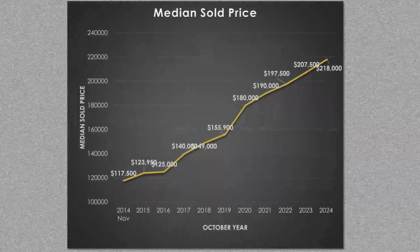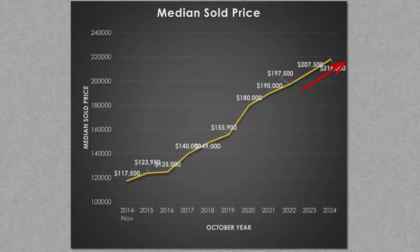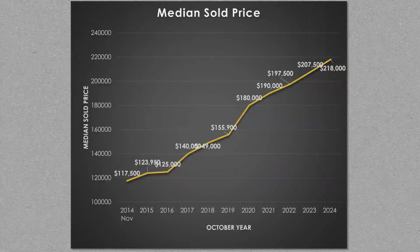In fact, it's pretty normal to see prices dip a bit as we move into cooler months. But on a yearly basis, that 5% increase shows us that the market has still been gaining value steadily, though not quite at the rapid pace that we saw in previous years. Sellers should consider this when pricing their home, ensuring that they strike the right balance between competitive pricing and maximizing return in an increasing market.